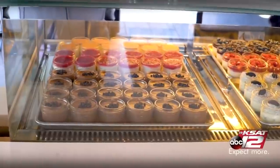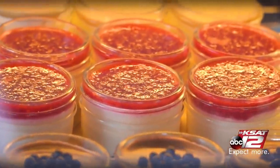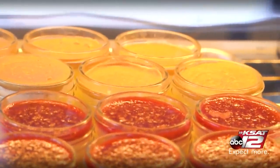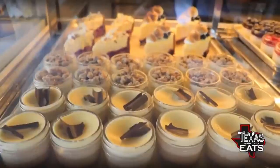Wow. So right now on the display, you can see the sugar-free New York with a raspberry topping, with a raspberry sugar-free jam on top. Thank you so much for showing us. But now, I mean, it's finally time. We've seen them all. It's time to eat. Yay, we're gonna eat some cheesecake.